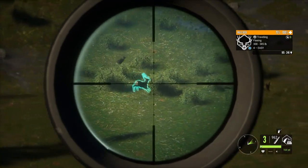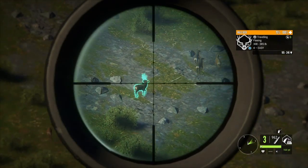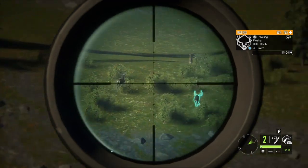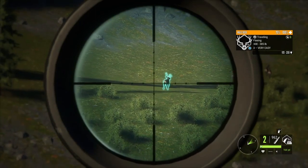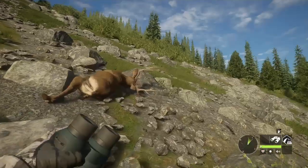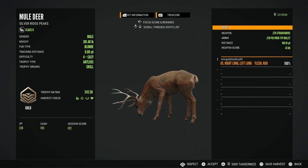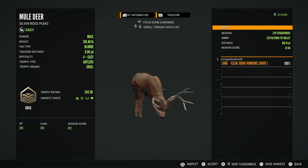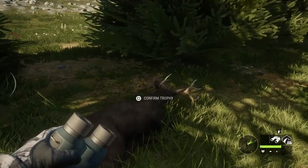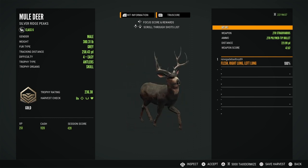I definitely hesitated on that. I believe I got him. Okay, that's a level 3. Okay, there's my other 4. So here's my bigger level 4. So got a double lung at 168. It's going 243. And here's the other level 4. Got a double lung on him as well. It's going 236.